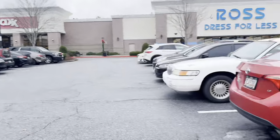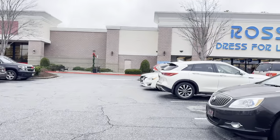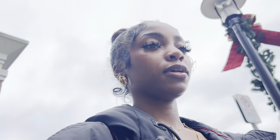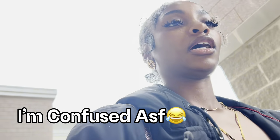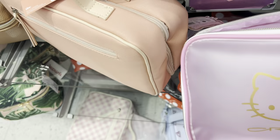All right. Looks so dark and gloomy outside today. I don't like it. I'm tripping. I did that all the way backwards. I went into Marshall's first, and I'm kind of glad I did because it wasn't shit in there. I'm supposed to be going to TJ Maxx, and I'm tripping. So we're gonna go to TJ Maxx, and then we're gonna go to Ross. I mean, no, I went to Marshall's.